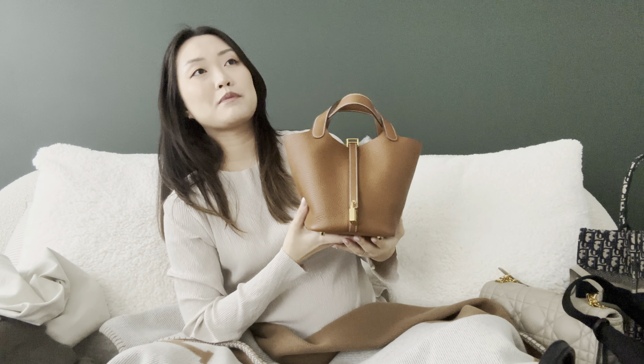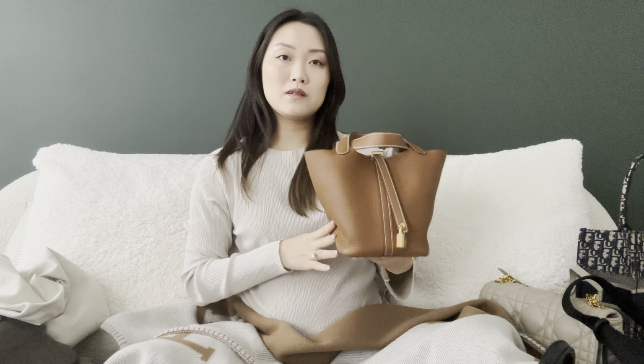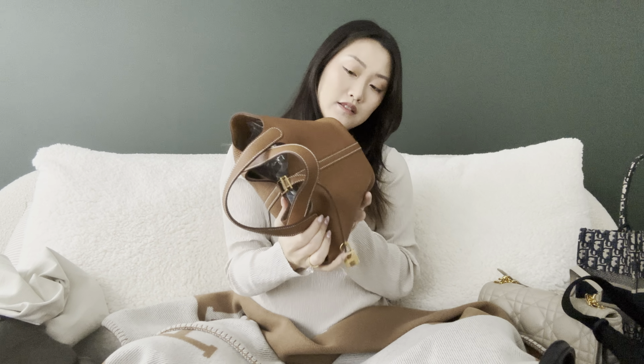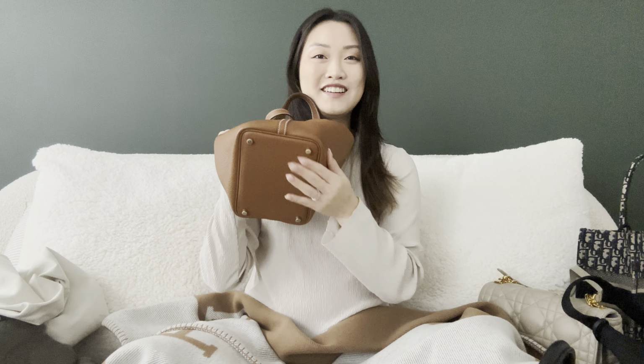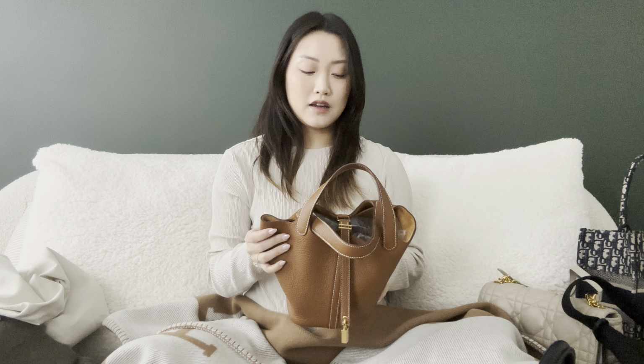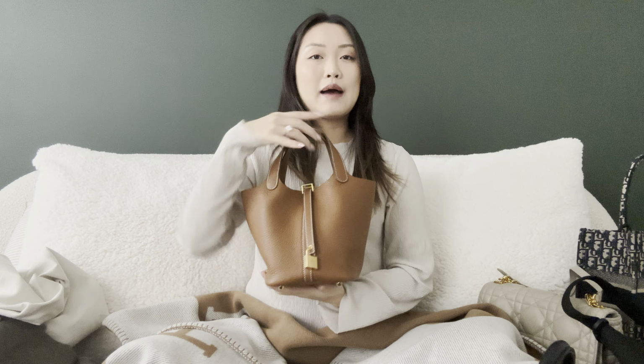This is actually one piece that I'm thinking about rehoming. See, this is how much I haven't used it. The tape on the lock is still on here. Tape on the feet, or the protective covers, stickers on the hardware are still on there. I did put an organizer in here just because this style, especially the bucket style, flops a lot. So yeah, I'm not in love with the size. It's too small for me, in my opinion. I don't know.